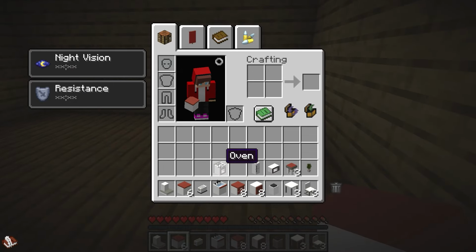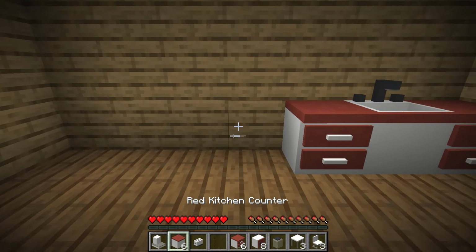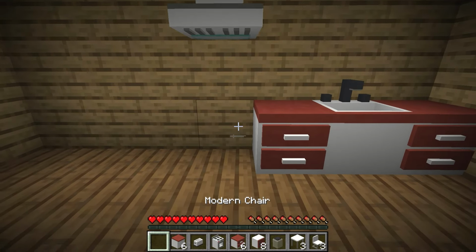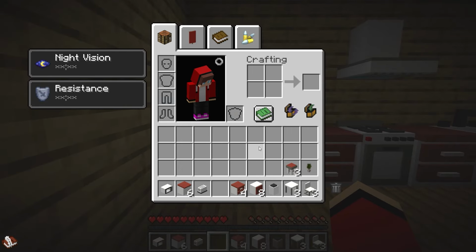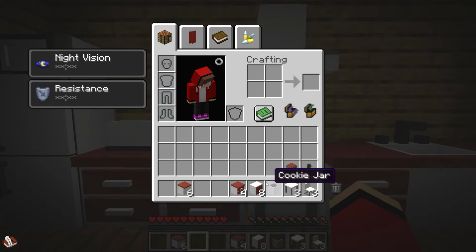Let's start with the 2 counters. I'll put them right here, and the sink will go in between them. Perfect. And to the left of that, we should place the stove with the range hood right above it. Woohoo! Got it. Stove and hood in place. Now, I'll add 2 more counters next to the stove, and the fridge goes at the end.